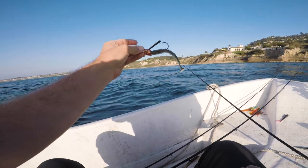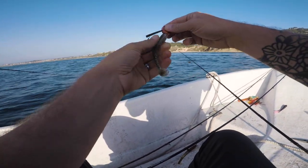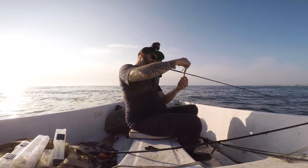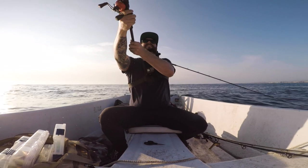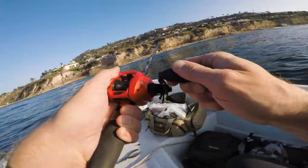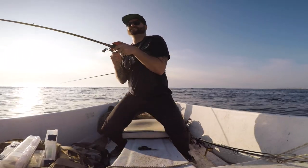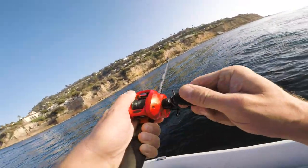All right, we're moving to the War Baits weedless jig head with a Kitech silver flash minnow swim bait on there. It's a little skinnier, a little smaller. See what happens. Oh, there we go. Oh, is it on? It's on. Oh yeah, dude. Yeah. Stay on. Is it on still? Yep, he's on.